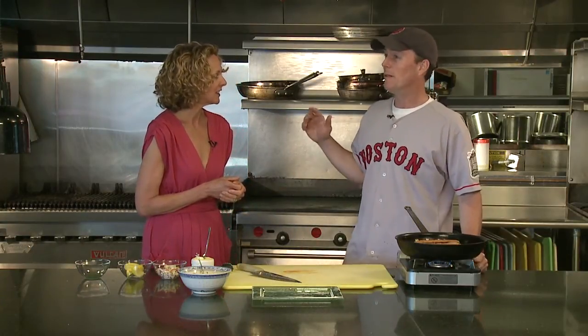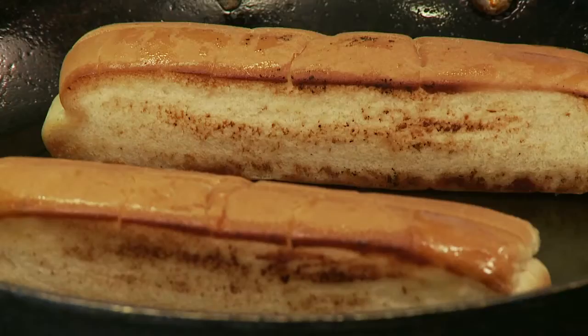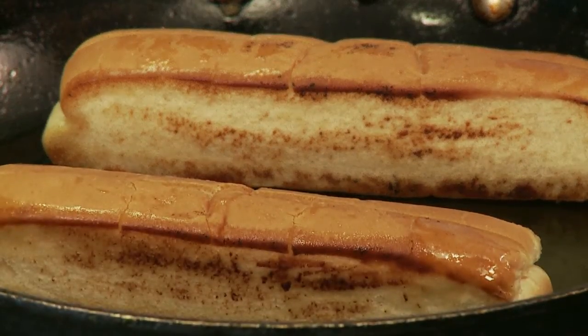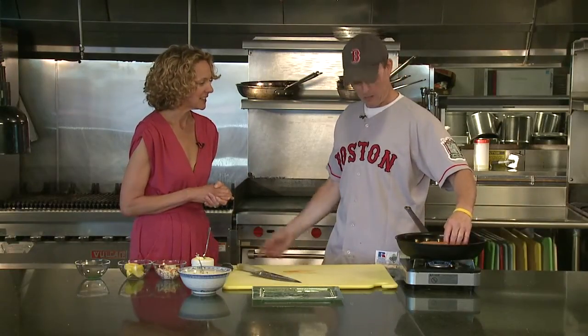If I go and do events, like at the All-Star game, I'm going out to Anaheim for this All-Star game, I have to have my buns shipped. Wow. Everyone from here knows the New England lobster bun, or hot dog bun, I should say.